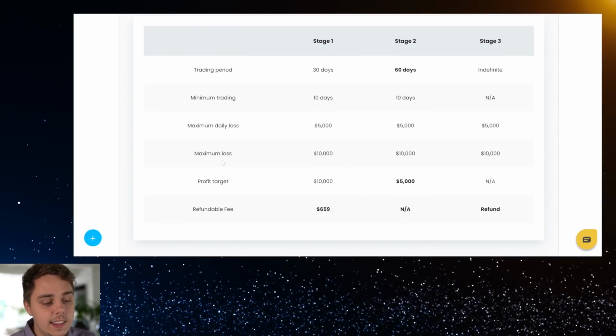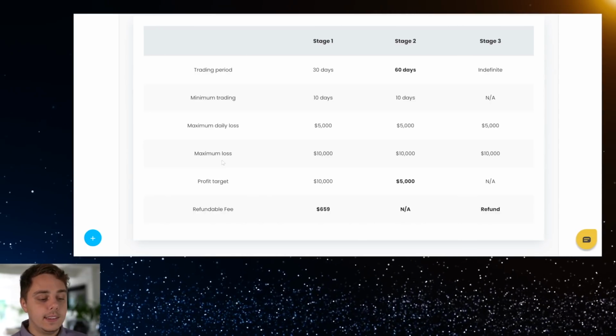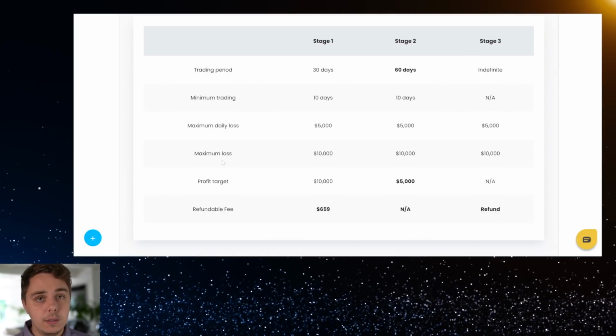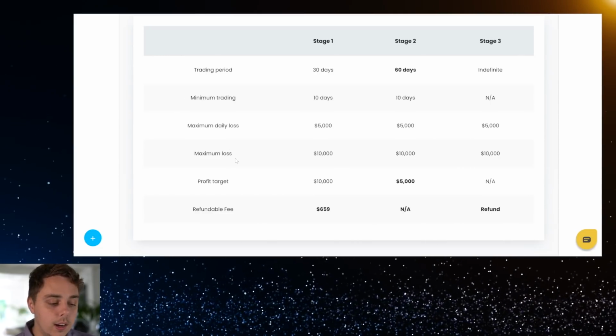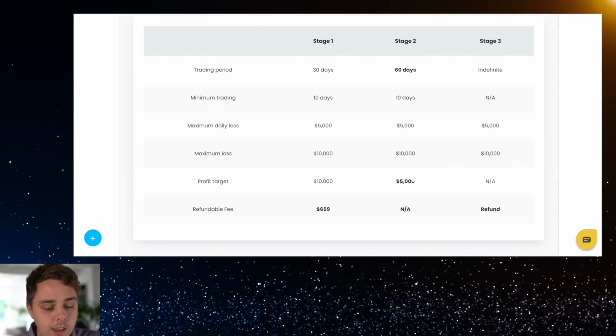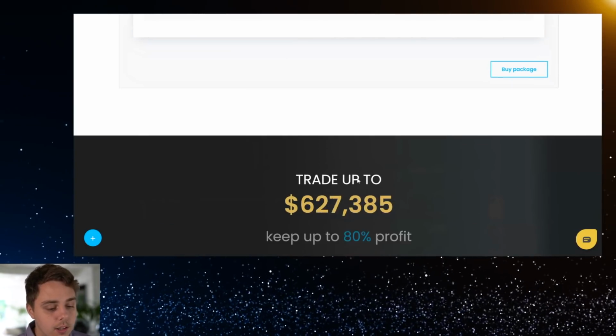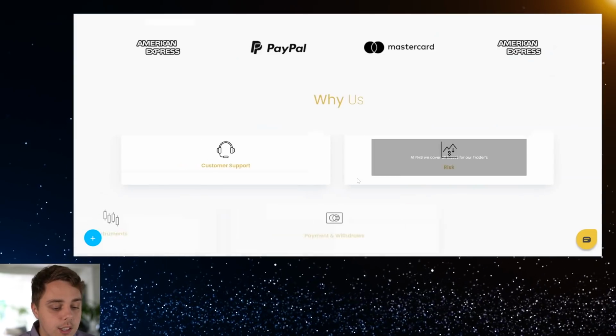Because if it says this, then that makes it sound like your biggest loss can't be $10,000. It doesn't say total from the beginning. This really could use a lot more work on exact wording here, but not so bad. Profit target is 10%, very standard, 10 and 5 for the 2 phases, challenge and verification. Then you have the fee down there as well, which I'll talk about the prices in just a little bit. But that's pretty much all you can see in terms of their core rules.